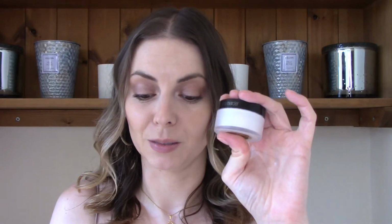If you are a fan, you can still pick this up at Boots for £20. It does actually have an almost 5-star rating, which I'm shocked about, so some people do like it. I would recommend this baby all the way. And this one costs £24.